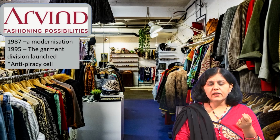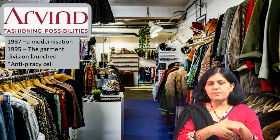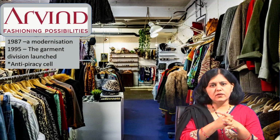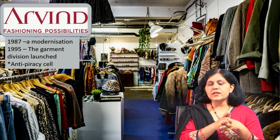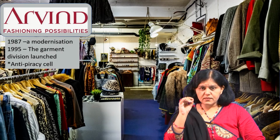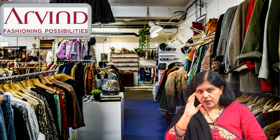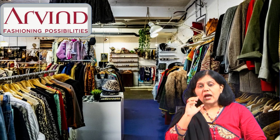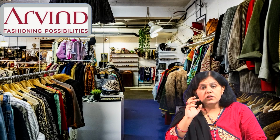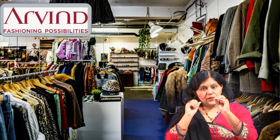In 1995, the garment division launched a ready-to-stitch jeans pack under the brand Rough and Tough, which we are very well aware of. That was introduced by the organization. Now, very important to note here, when we are thinking about IP, just imagine that at that time Arvind Mill set up an anti-piracy cell for the first time in India to curb large-scale counterfeiting of their brand Rough and Tough.